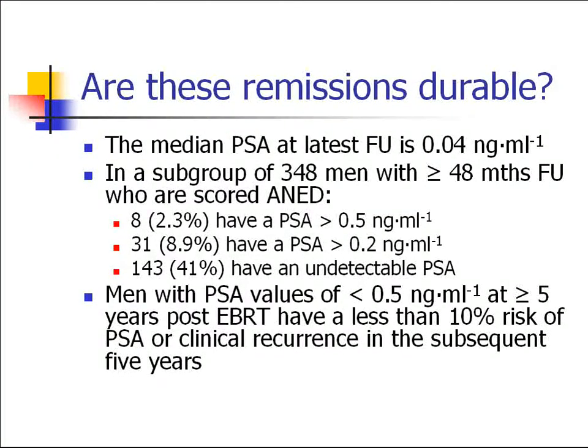So the median PSA in our patients at latest follow-up is 0.04 nanograms per ml. Now, to surgeons, that's nothing because they're usually 0.02 or less when you see them and they're successful. But to a radiation oncologist, that's an astonishing accomplishment because it's many times lower than the PSAs at 4 years following external beam radiation therapy in non-failing patients, where it's typically 0.5, 0.6, those kind of numbers.